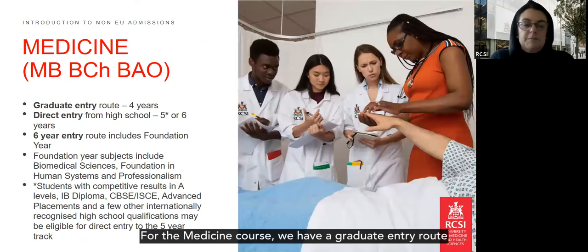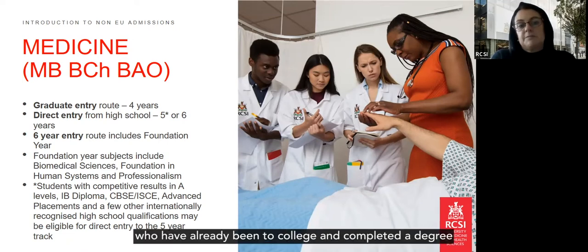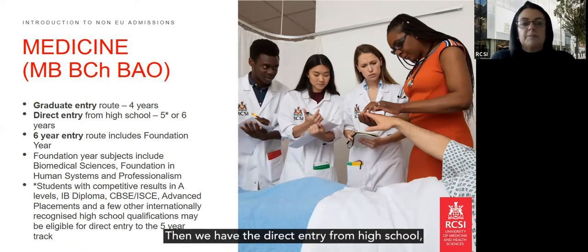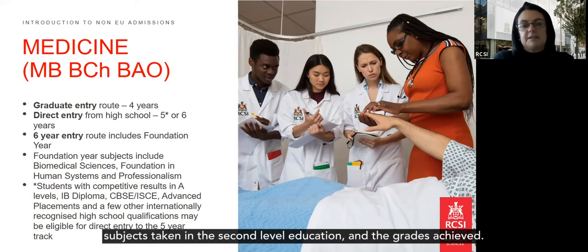So for the medicine course, we have a graduate entry route, which is 4 years. This route is for students that have already been to college and completed a degree and also hold a GAMSAT or an MCAT. Then we have the direct entry from high school, which is a 5 and a 6-year course. Now, this is all dependent on the educational background, subjects taken in the second level education, and the grades achieved.